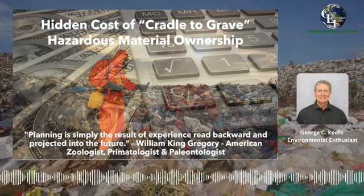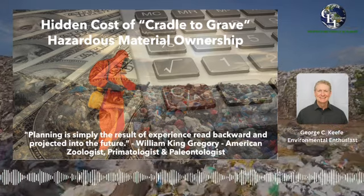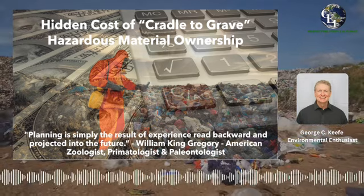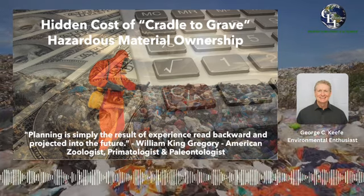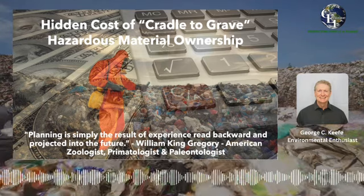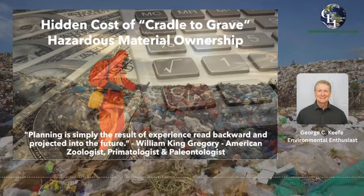Picture this: asbestos silently lurking within the walls, lead-based paint adorning surfaces, and PCBs weaving their toxic threads through the building's infrastructure. While these materials may have served their purpose in construction, their legacy is one of enduring liability. For the unacquainted, understanding the ramifications of cradle-to-grave liabilities can be akin to navigating a maze blindfolded. Let's peel back some of the layers and shed light on this complex subject.